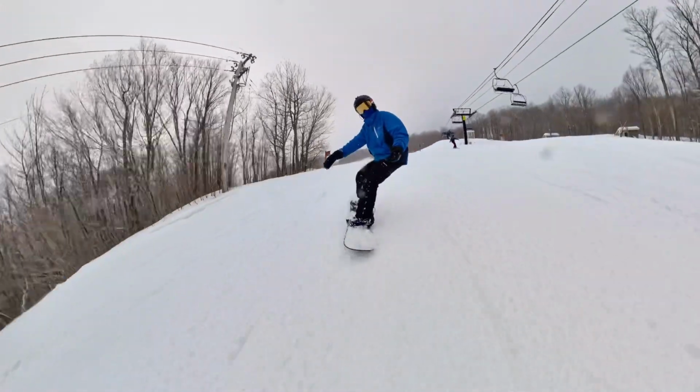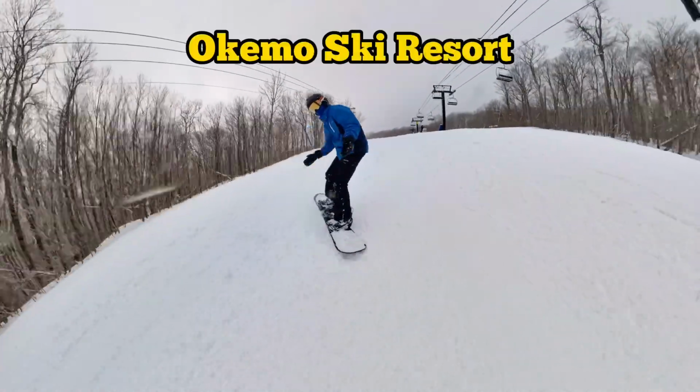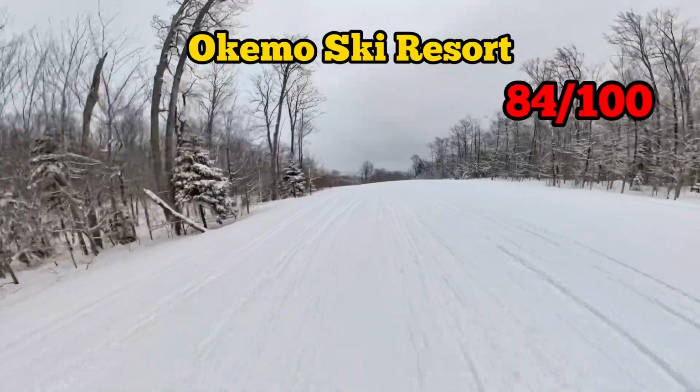So after spending a lot of time riding here and feeling out this mountain ski resort, Okemo gets an overall score of 84 out of 100.